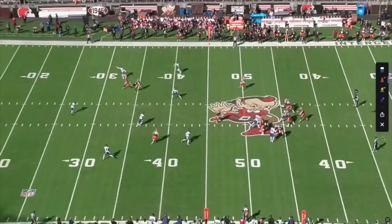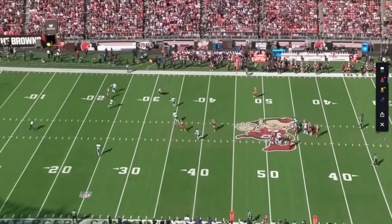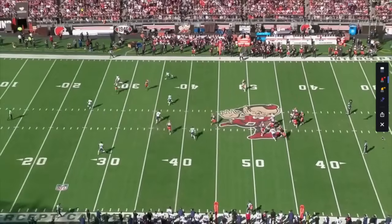Now, this is a great throw by Jameis. He recognizes the defender out there, and it's what I call a corner hole shot. So the corner hole shot is something that's hit in this hole right here between an outside defender and an inside defender. So that's what I call a corner hole shot. It's a driven corner route instead of throwing the ball up and over outside the numbers. He recognizes that guy there and he drives this throw.